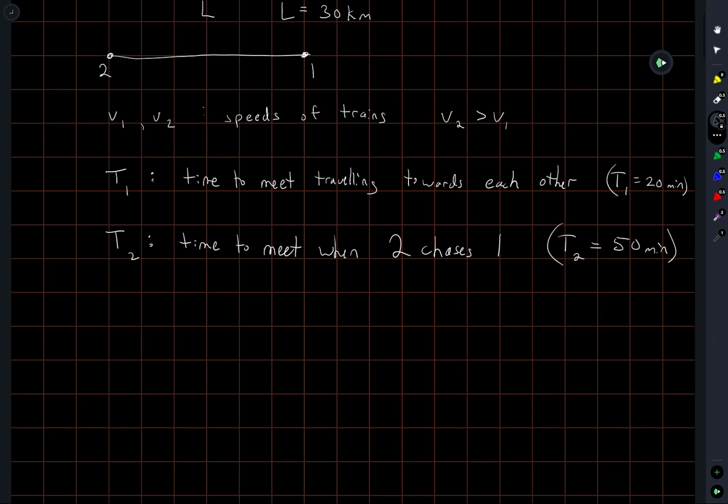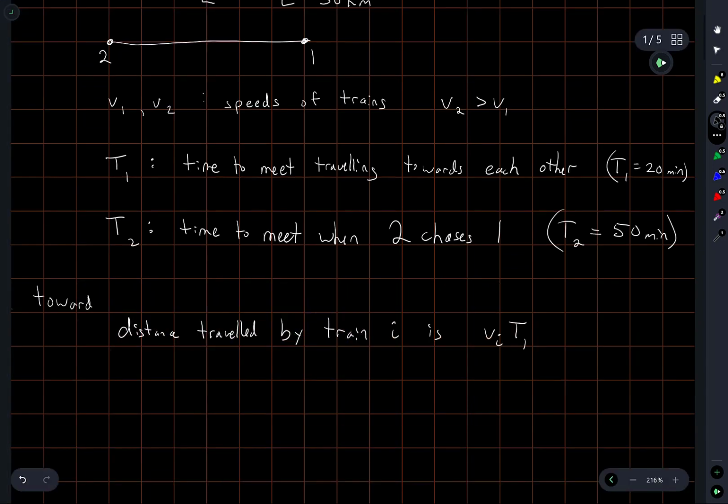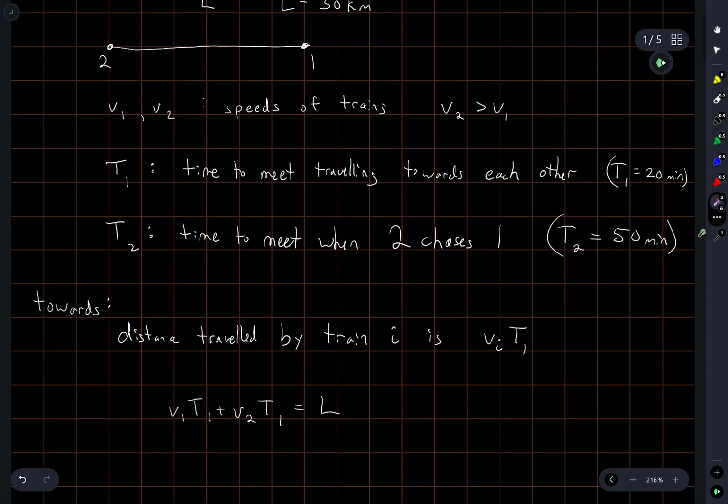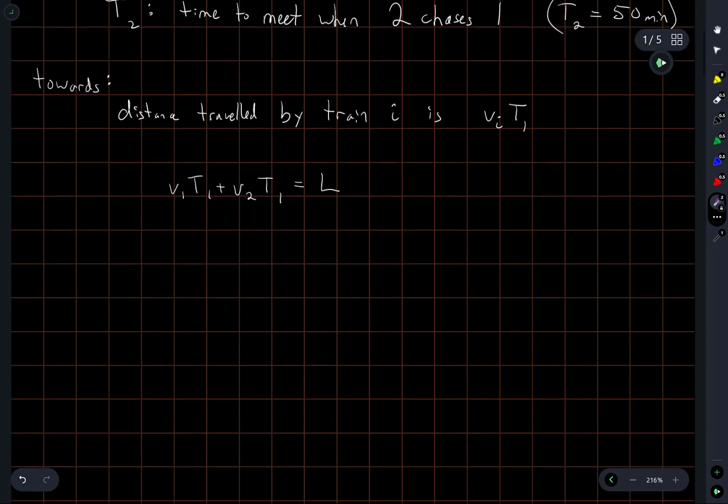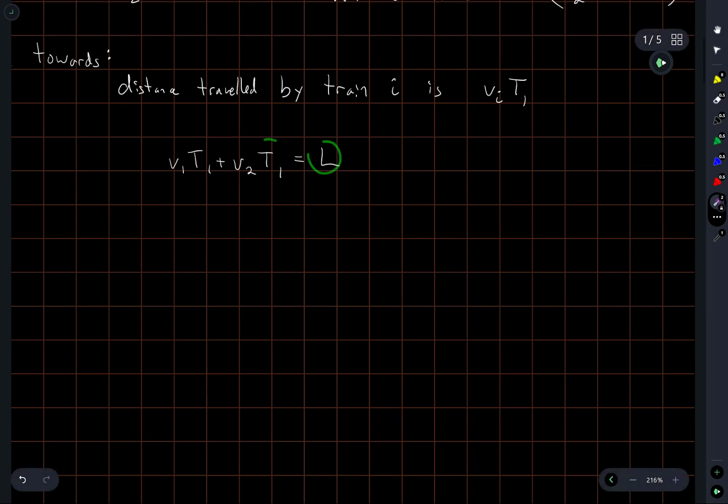the distance traveled by each train is the speed times the time. Okay, so when they're traveling towards each other, this is the distance traveled by train 1, this is the distance traveled by train 2, and because they meet somewhere in between, the sum of the two distances is L. So this gives us, L and t1 are both given, v1 and v2 are unknown.